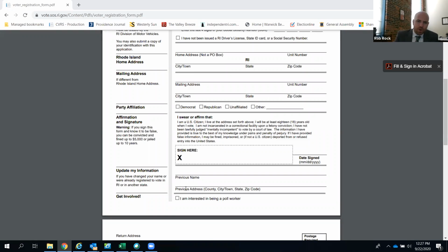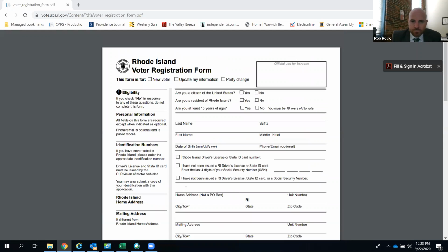So all this does on the form, checking this box, is it lets the city or town know that they're interested in being a poll worker. It does not obligate them. So if they check that box and then a week later say, you know what, I just don't feel comfortable, it's not a big deal at all. But if someone is interested, you should have them check that box, because it's important that the cities and towns have enough folks to work the polls on election day.